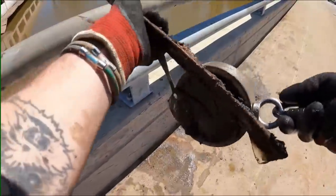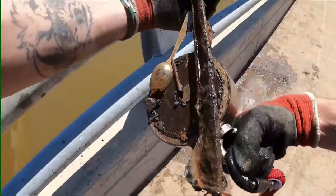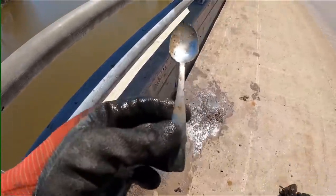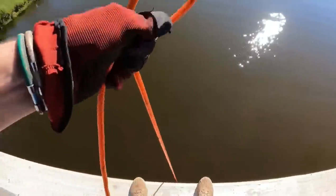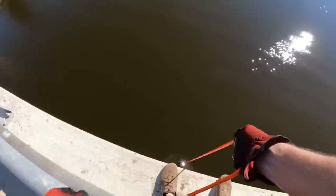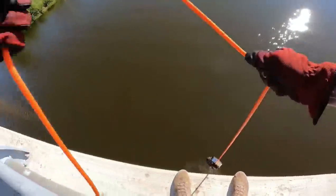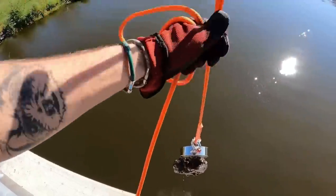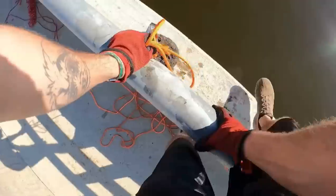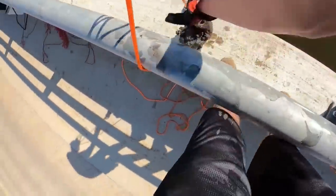Ouch, pinching my finger. Hey, look at that. I didn't even see that one. We got a spoon. This is super heavy. Holy cow, you guys. We got something here. What is that? Whoa. Come here. What is this? Hold on a second. I don't really want to look at this on this side of the railing here. Let's jump over.